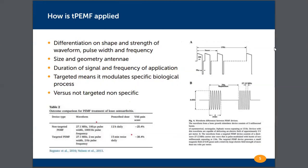How is targeted pulse electromagnetic field therapy applied? There are different devices on the market, and the differentiation depends on the shape and the strength of the waveform, the pulse width and the frequency, the size and the geometry of the antenna, and the duration of the signal and the frequency of applications. So in model B there, you see the patented signal that we use in animals.